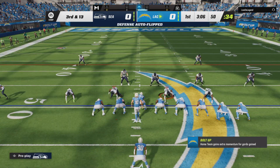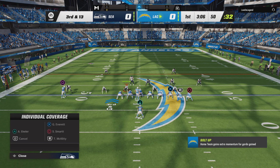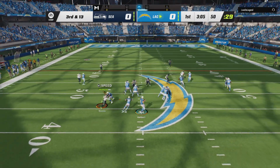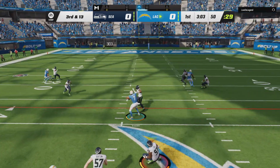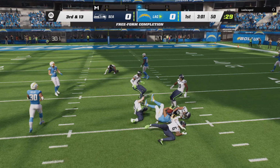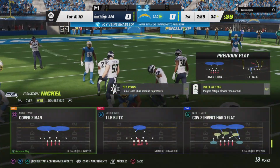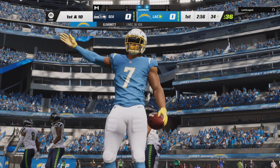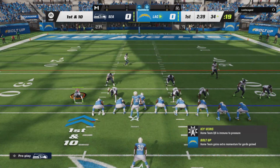An incomplete pass on that last play, and that means they'll need to come up with something here on 3rd down. From the 50, here's Herbert. That's caught by his tight end, Gerald Everett. And he is going to have the Chargers first down as they're able to get the 3rd down conversion. From the 34 now, here's 1st and 10.